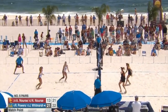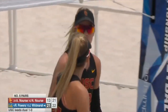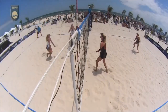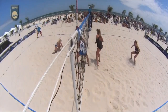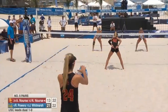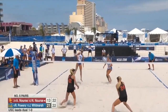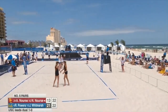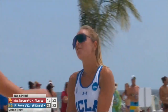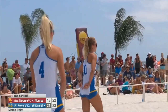Nicole Norris, nobody on. Whitmarsh, oh, shoved back over by Nicole. Nicole Norris with no block at the net usually puts that ball away, but Jaden Whitmarsh gets it. Fortunately for Nicole Norris, she gets a second chance and blocks that down for USC, tying it up. Have to win by 2. And you got no one! Whitmarsh goes behind. Second match point, UCLA. Jaden Whitmarsh staying aggressive, and Audrey Norris right there to dig that ball. You need to know that Jaden Whitmarsh is going to bring the heat when the game's on the line.